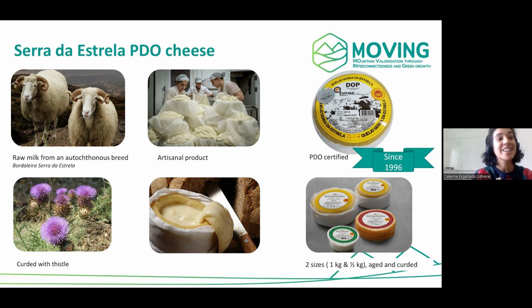And so, as I was saying, the cheese is made from milk from native breeds, Serra de Estrela. These are milk breeds which produce a little bit less than other more competitive ones, but they have a higher fat content, so you need less milk to make the cheese. And the cheese is exclusively made from these breeds, Serra de Estrela and Churra Mondegueira, but Serra de Estrela is the prevalent one, so I'll be focusing on them.